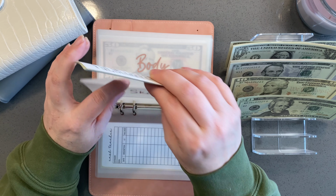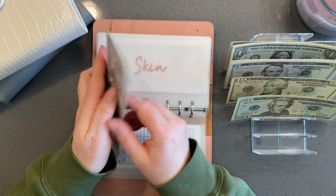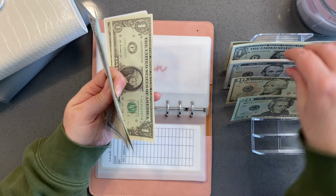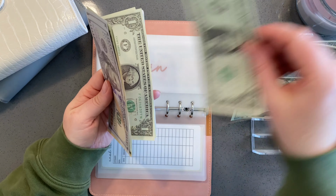Skin is getting, I think I was just gonna even it out, so I was gonna give it $8 today. And I need to make an appointment for this.